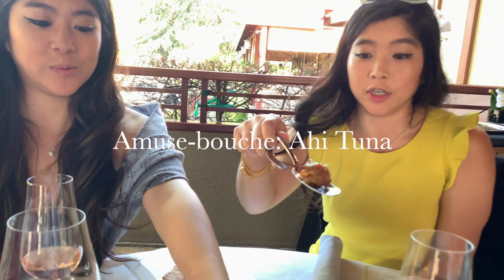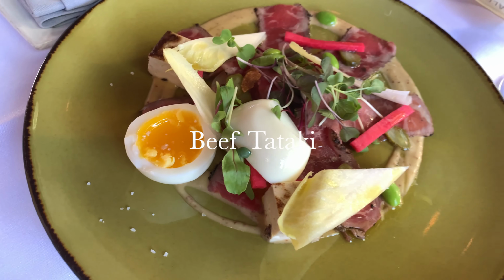This is ahi tuna. Let's try it. It's a big ol' bite. Sour sauce on it. It's good. Fried on the outside. It tastes like a Chinese dish, sweet and sour pork or something like that, but it's not. It's fish.